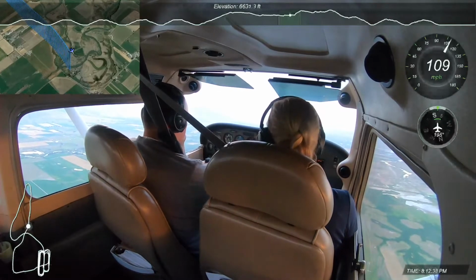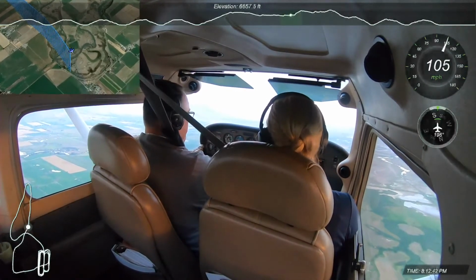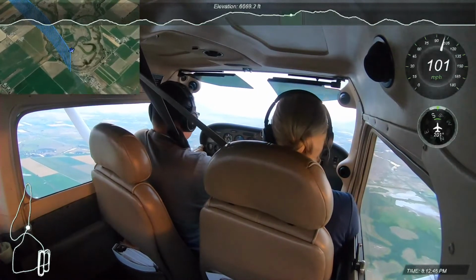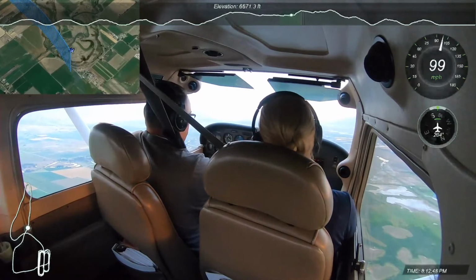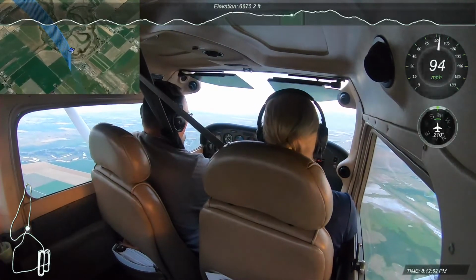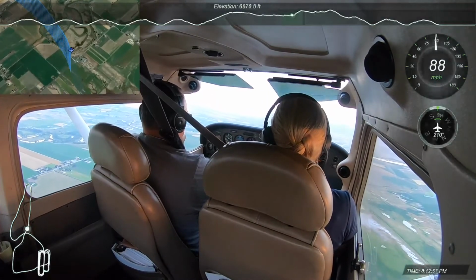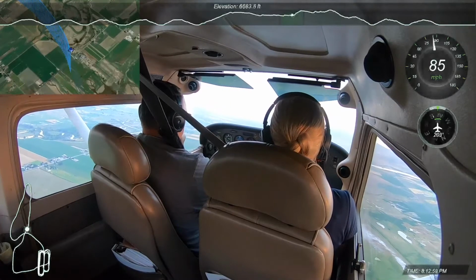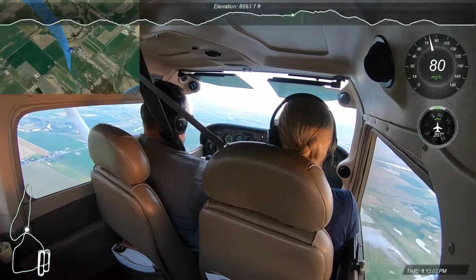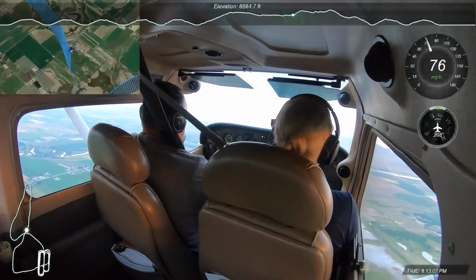So, now what? Why don't you do a power on stall real fast? Power on. Okay, first I'm going to set up by slowing down. I don't like these conditions. I'm not happy with this. Why we're doing them. Okay, my heading is 15. It was a minute ago. 6,500. Slowing down. Trying to slow down.